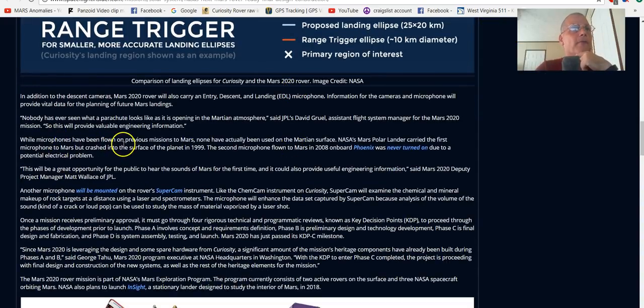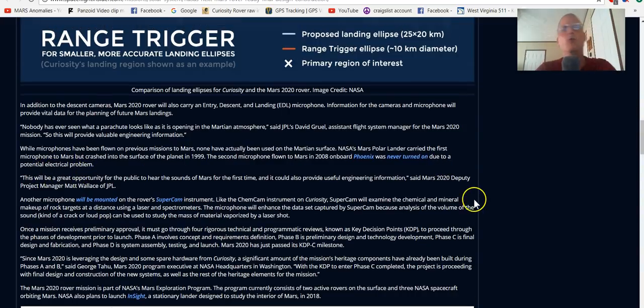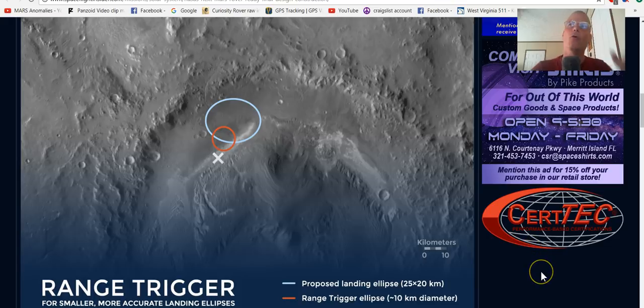While microphones have been flown on previous missions to Mars, none have actually been used on the Martian surface. NASA's Mars Polar Lander carried the first microphone to Mars, but crashed into the surface of the planet in 1999. The second microphone flown to Mars in 2008 on board Phoenix was never turned on due to a potential electrical problem. Wait a minute, come on. So you're telling me after all of these test cells they have and all of the testing they can do on these things, suddenly they were worried about an electrical problem?